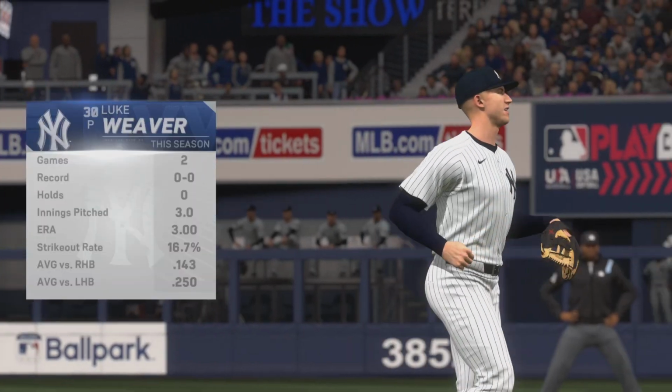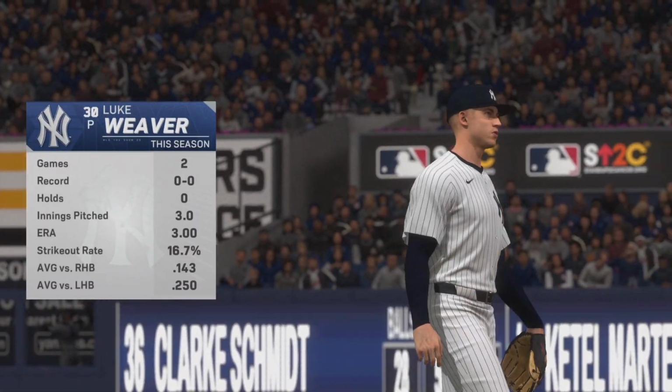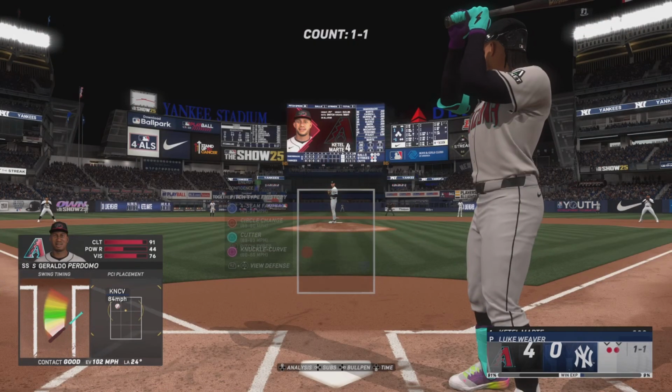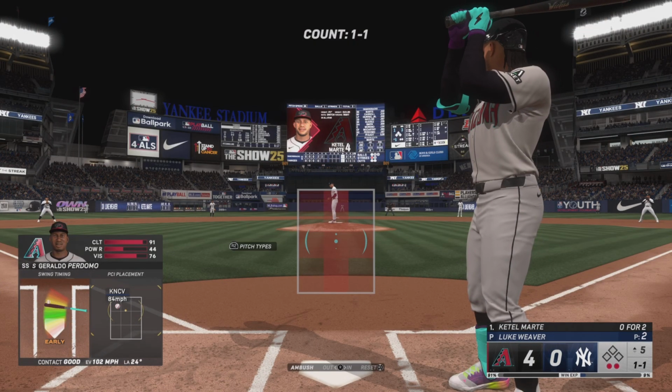Pitching for the Yankees out of the New York bullpen, Luke Weaver, number 30. Still pretty early in the ball game, so this bullpen has some work ahead of him. Best case scenario might be if he can come in here and get several quick outs, kind of bridge the gap that the starter left for him.